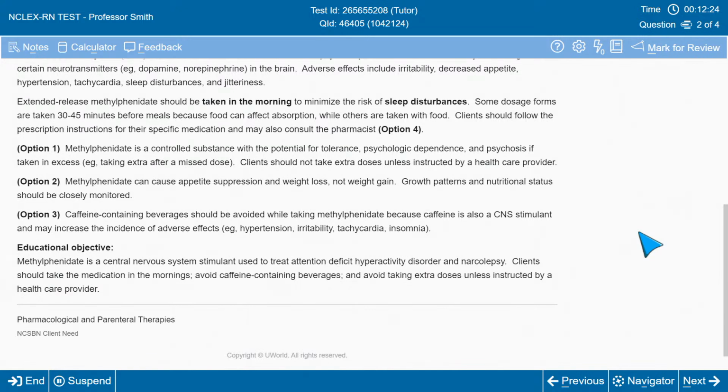Also, clients who are taking methylphenidate should not drink caffeinated beverages because this can also increase adverse effects, because caffeine is also a CNS stimulant. So you might see more of that, like tachycardia and irritability and insomnia, if you take those together. Definitely.